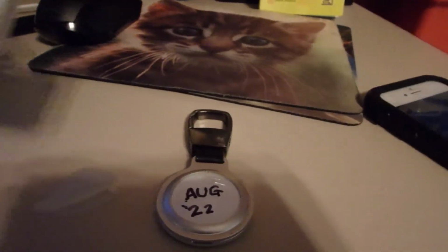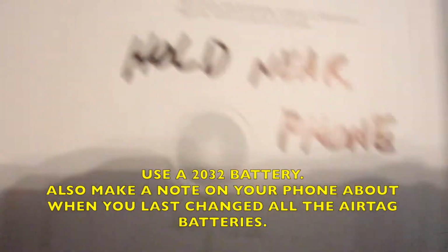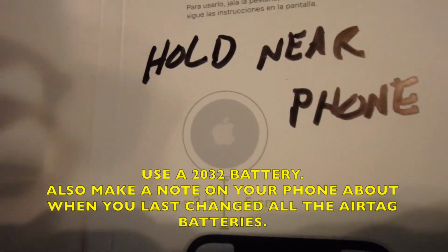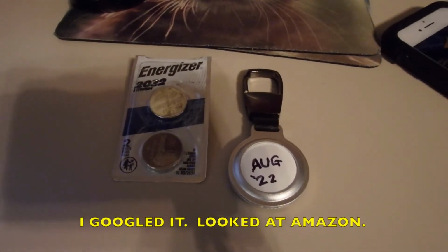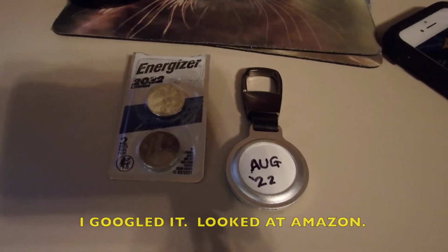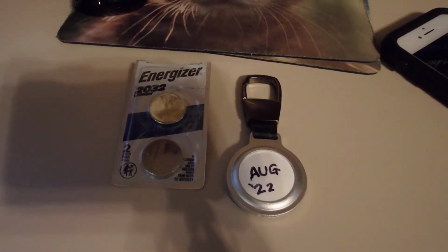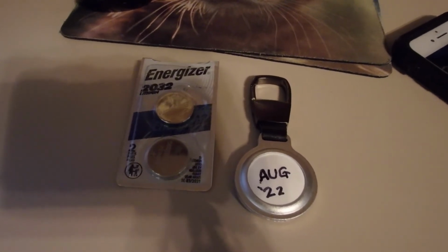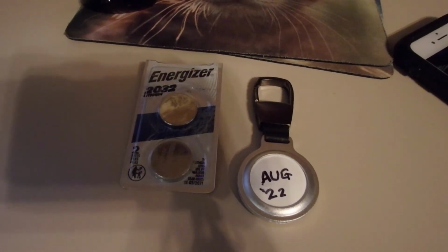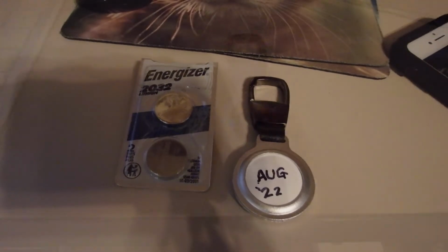What you're probably going to do is replace the battery with something like one of these, which is a 2032. I'm looking on the packaging right now to see what kind of battery it needs. The packaging really doesn't say what kind of battery it has in it. If I look up batteries for AirTags on Amazon, I get a 2032, which is this old computer battery. So that'll work just fine. Next year, when this battery goes dead and I need to replace it. So remember, write the month and year on the back of your AirTag. And when they start to die off, you can check them and go, oh yeah, I forgot to replace the battery, and write in the new month and year.